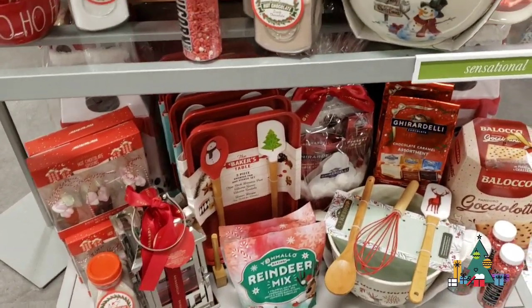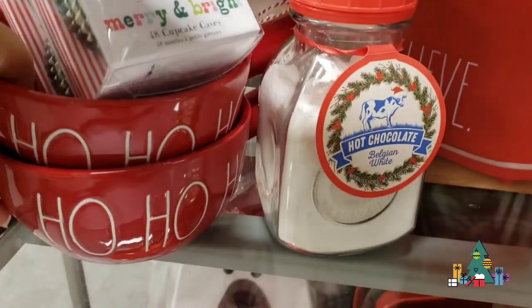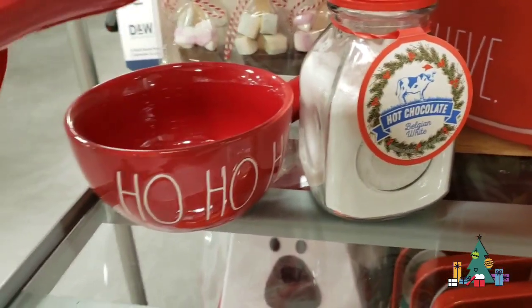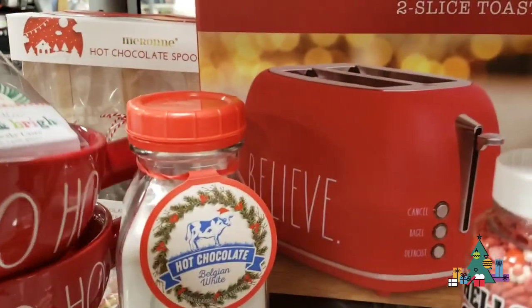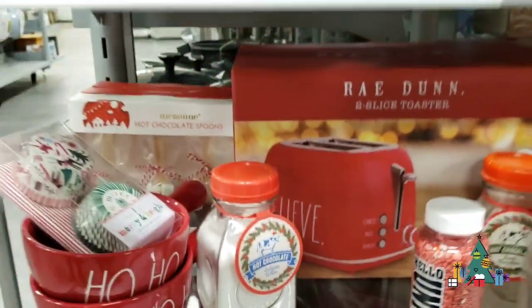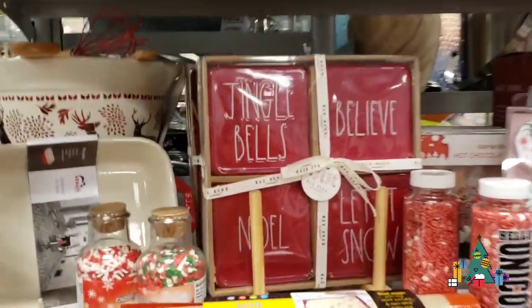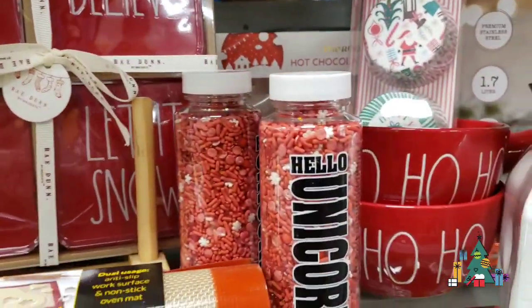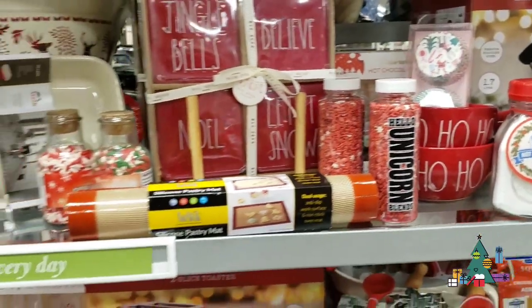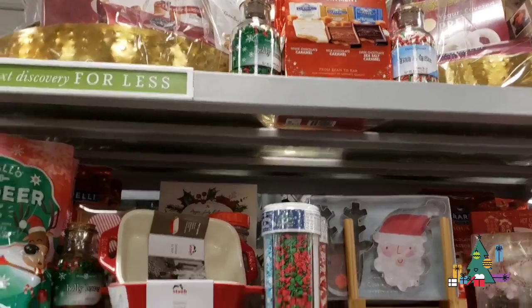Okay, so this end cap is completely full of Rae Dunn items. You can see the ho-ho-ho here. You can see the toaster, and they also had a mistletoe kettle. One of those kettles, they had it in the box. And they also had these cute coasters. They were $9.99, but everything was packed in here and I was trying to record and show you with one hand available, so it was a little tricky to show you everything.